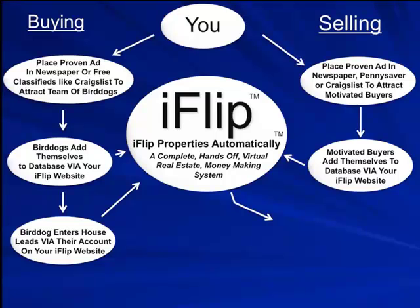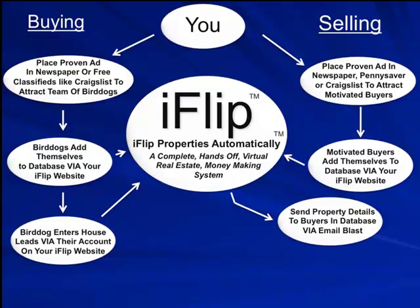So now you've got the Rugby Road house under contract for $76,000. Nice going. Here's what we need to do. We need to get the message out to our buyers list, and we're going to do that through the iFlip system using what's called an email blast or email broadcast. You can do email broadcasting with iFlip.